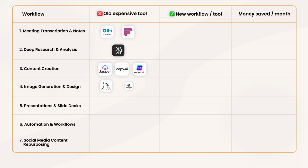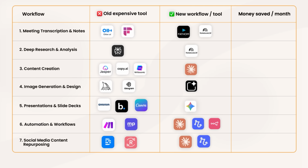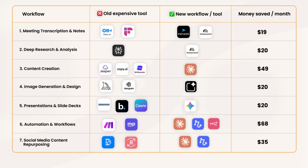So there you have it, 9 business workflows that if you were doing it sort of the traditional way would cost you over $200 a month. You've just learned new ways to do these workflows that are going to save you over $200 a month, because the answer isn't more AI tools, it is fewer AI tools and for a lot less money, if not free.